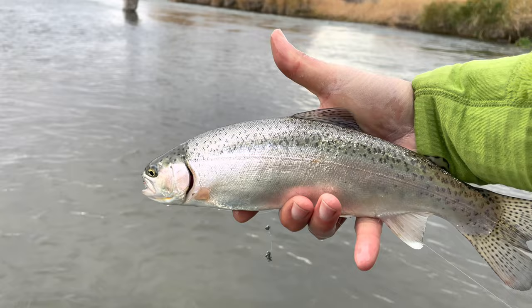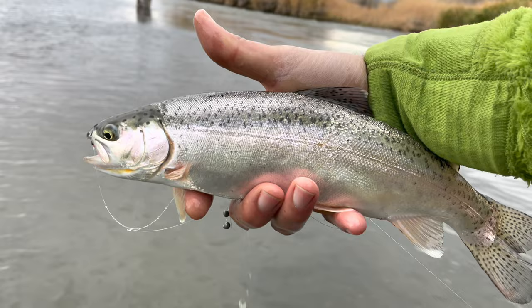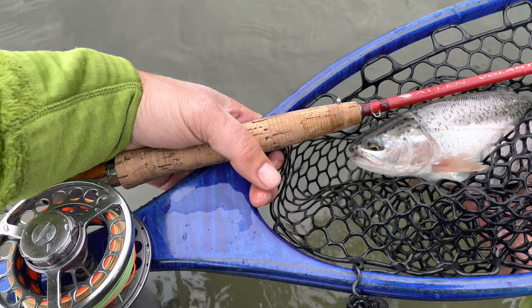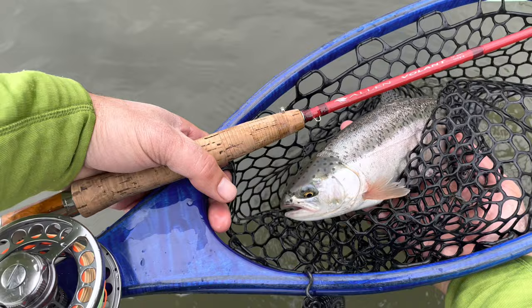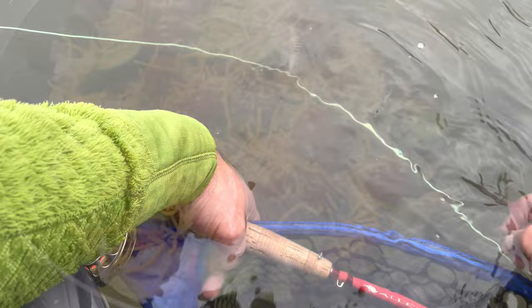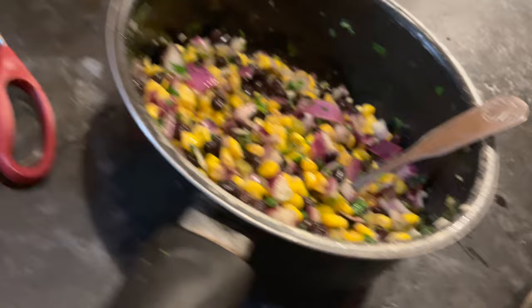Nice little fat rainbow. Took a Jason Hurst scud. Beautiful fish and a beautiful net. All my favorite colors. Blue net, a red rod, and a rainbow trout. How do I like that? Thank you, Chris. Absolutely.